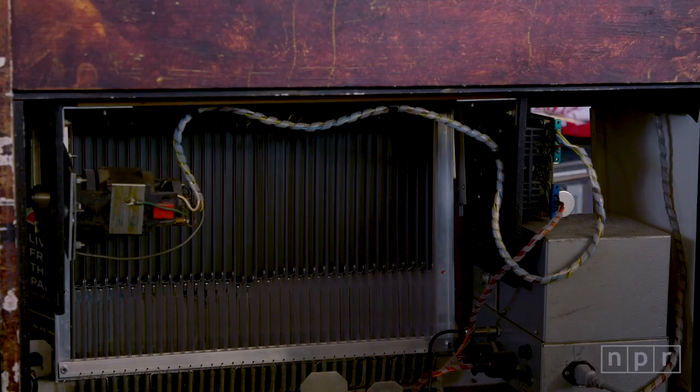In a nutshell, the original version of the Mellotron is actually playing magnetic tapes, like you'd see on reel-to-reel tapes or in a cassette. Each key, there's 35 keys on the instrument, each key plays its own individual strip of tape. So there's 35 keys, there's 35 little tape players inside this machine.